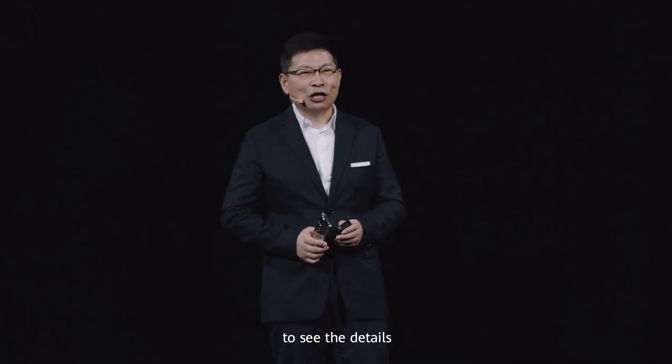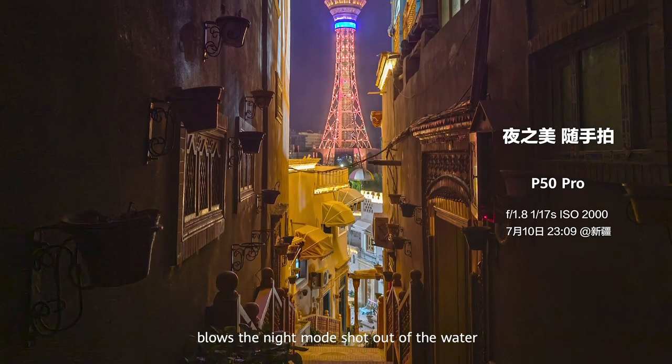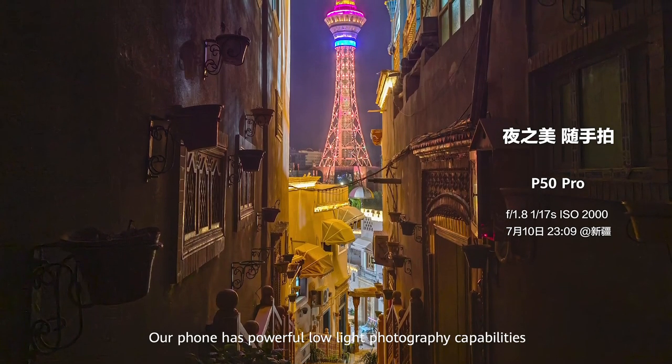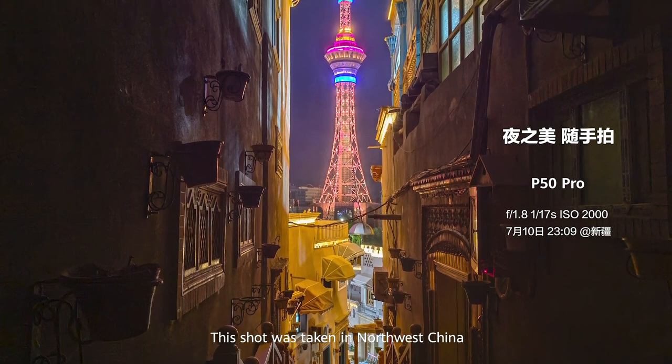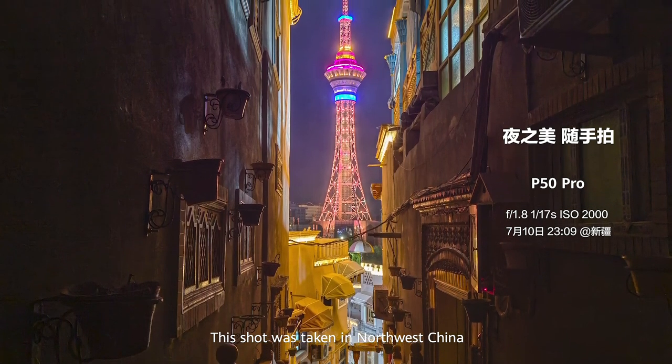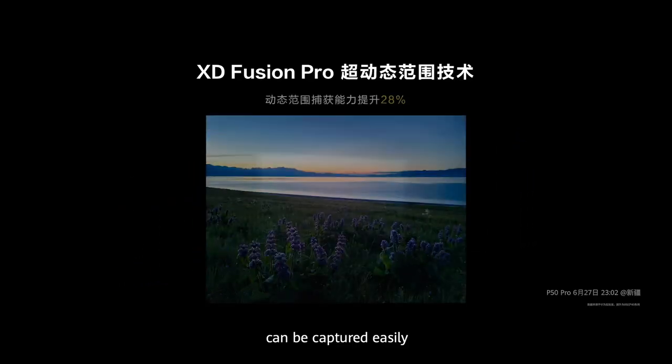But if we zoom in to see the details, you can see our photo blows the night mode shot out of the water. Our phone has powerful low-light photography capabilities. This shot was taken in northwest China. Late at night, the beautiful texture of this night scene can be captured easily.